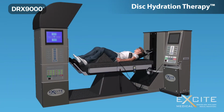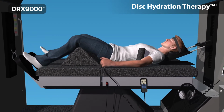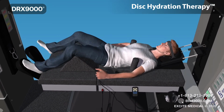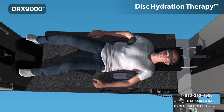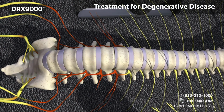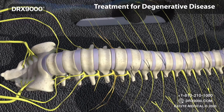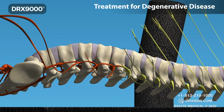Research and findings by medical doctors associated with prestigious medical institutions, such as the Mayo Clinic, Stanford, and Johns Hopkins, reveal that patients who qualified and underwent the DRX9000 treatment had an 88 to 90% success rate. During a comfortable 30-minute DRX treatment, the pressure inside the disc is dropped by more than 200 millimeters of mercury, creating a vacuum-like effect, bringing nutrients and fluids back into the disc.